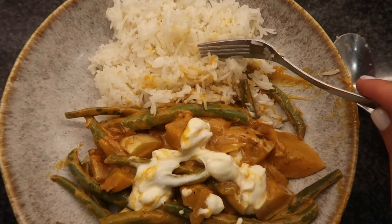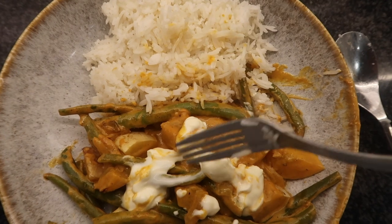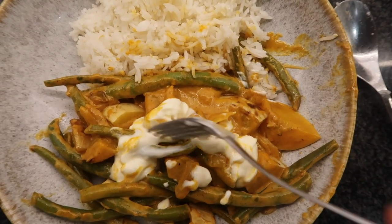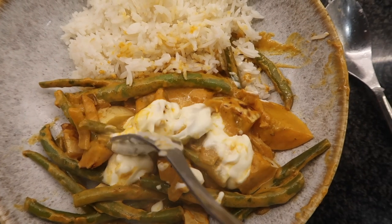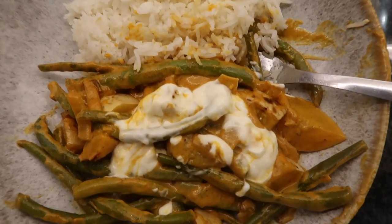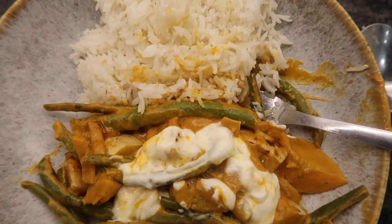I have a little bit of rice here. I'm really weird, I don't like to put my stuff on top of my rice, so I have it separate on the side. And then I saved a little bit of the sour cream to drizzle over the top as well. And I have a yummy, low-calorie dinner, which literally took me like 30 minutes.